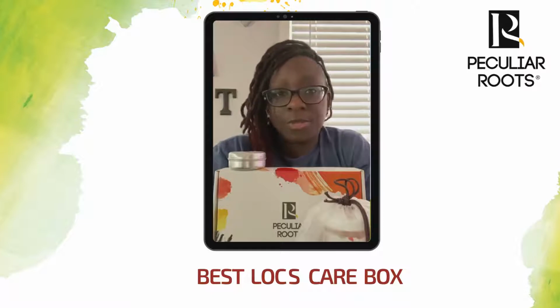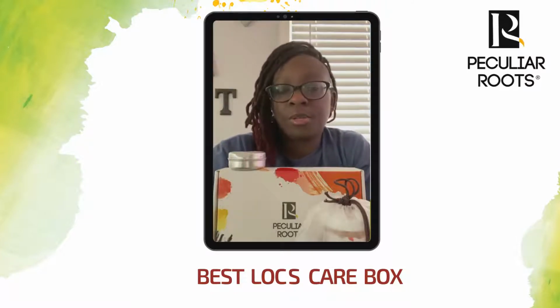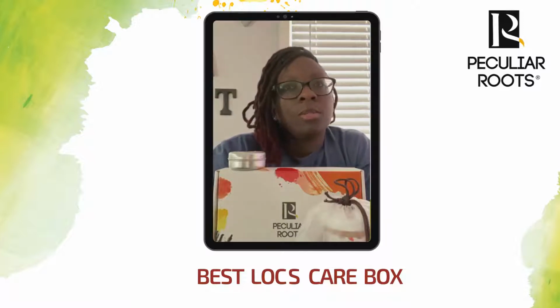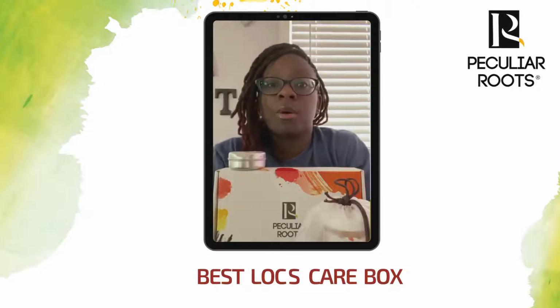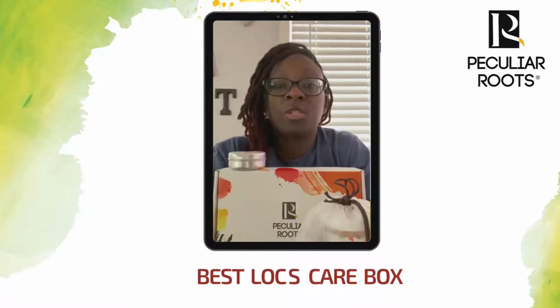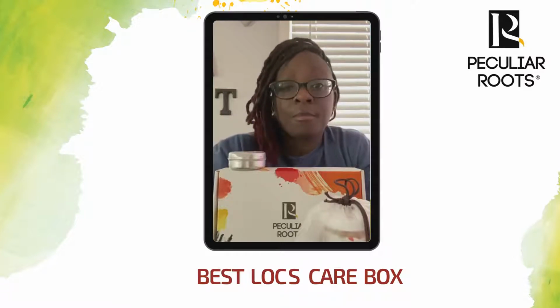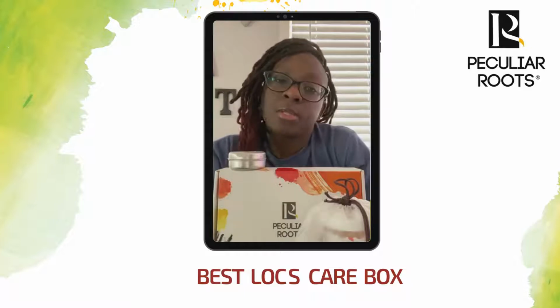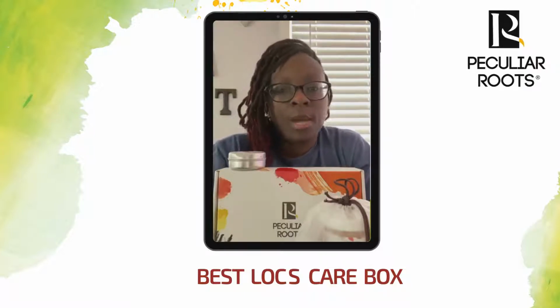I liked everything that they stood for, checked out their products, and looked at some of the reviews on Instagram and on their site, and decided, you know what, I'm going to give this place a try because they have lock products that you can use from start to finish when it comes to maintaining your locks. So after looking through all the products, I decided the best bang for my buck was to order their Peculiar Roots entire locks and natural hair care box, which has everything in it that I need to maintain my locks.